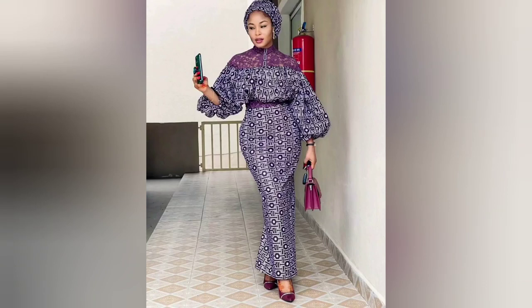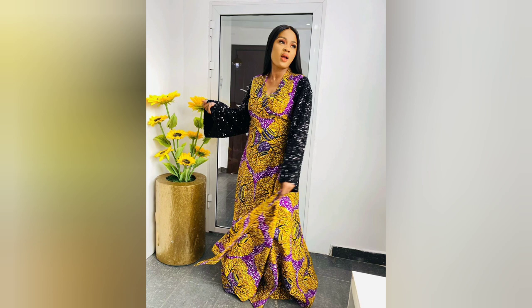Hi guys, look at this Ankara gown. The sleeve, the neck, and that material sitting on top of the Ankara gown is lace. That is so beautiful, guys. This gown style as well is beautiful with the sequin lace, and the sleeve of this Ankara gown is lovely.